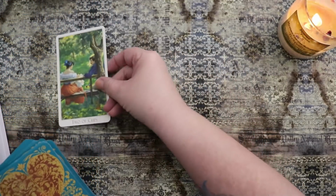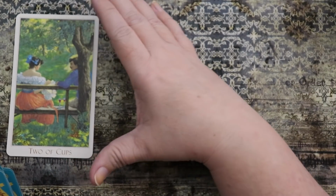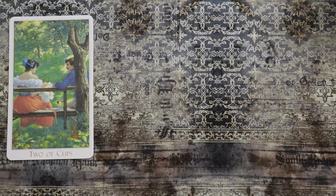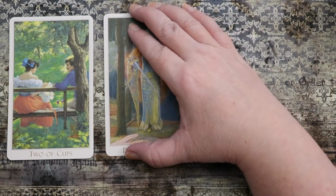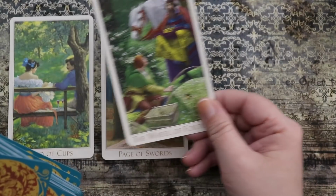Energy, the Two of Cups, appropriate for the Victorian Romantic Tarot, I feel like. So the energy is around new connection or feeling like there's a harmonious relationship with yourself and with another. Maybe looking around you at the relationships in your life that are harmonious and recognizing that that is something that's already there. The obstacle is the Page of Swords. Be wary of perhaps overanalyzing or looking for trouble where there isn't any. And advice, the Wheel of Fortune.